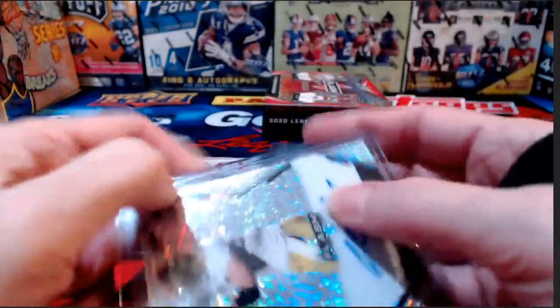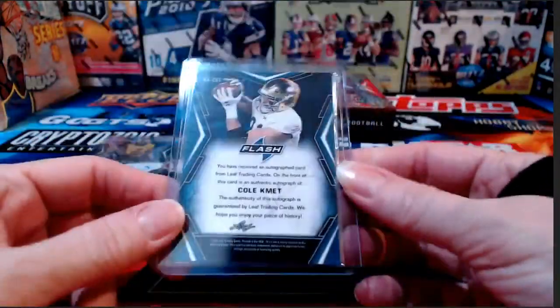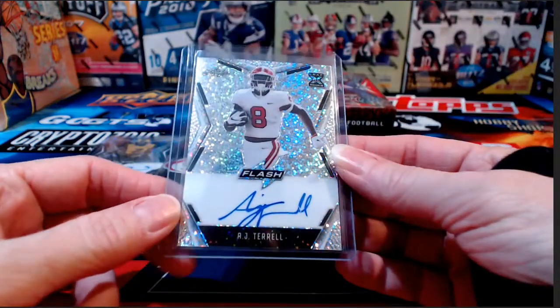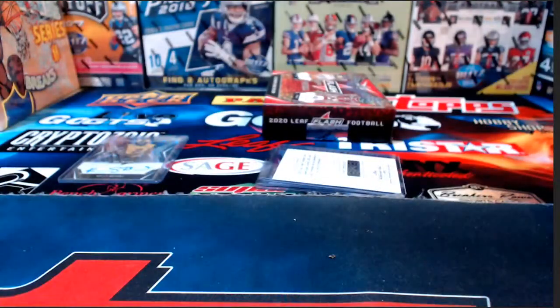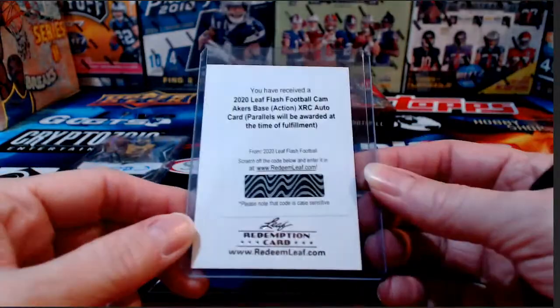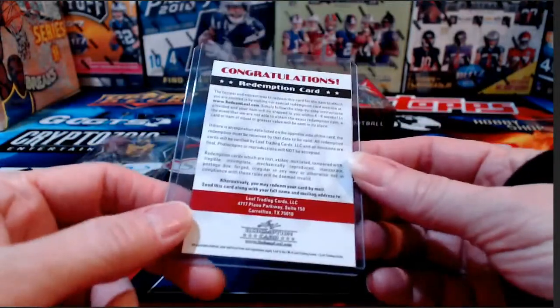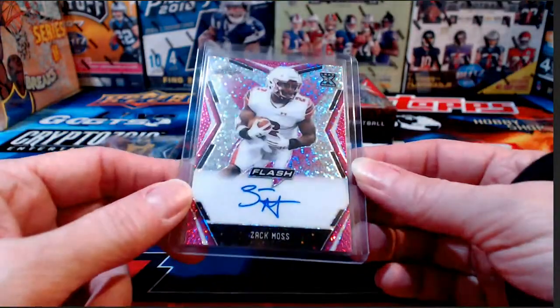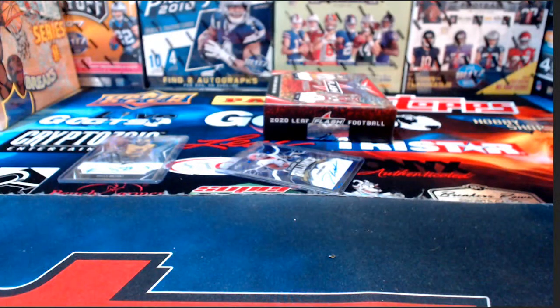Help if I was holding it the right side up, wouldn't it? There's Skull Kemet for the Bears. And then A.J. Terrell, again, we saw one of him earlier, I'm pretty sure. There's so many A.J.s, but I think we already have seen him once. That's the Falcons. And then we have Cam Akers with a redemption, and Cam Akers is a Ram. Zach Moss is numbered to 15, and Zach goes to the Buffalo Bills.